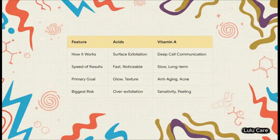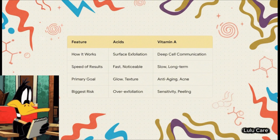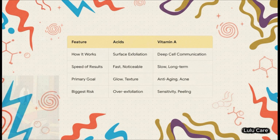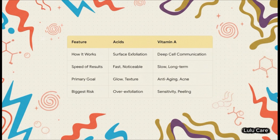And this table really says it all, doesn't it? Acids are all about the now. You get fast, visible results right on the surface. But the biggest risk is some immediate irritation if you go too hard. Vitamin A is for the future. It's a slower, deeper change from within. And the biggest risk there is just a longer adjustment period with some potential dryness. See, there's no right or wrong answer. There's only what's right for your skin right now.